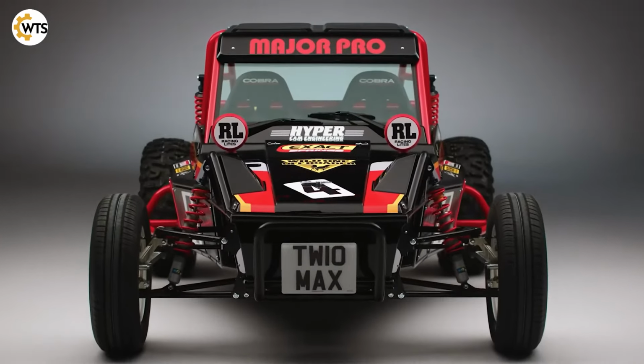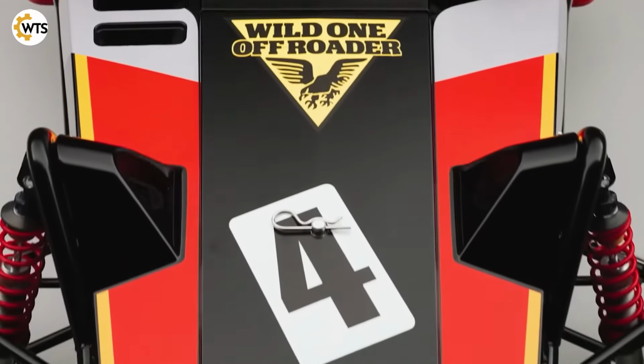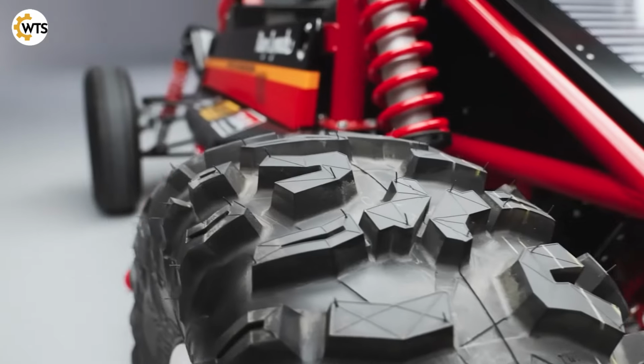Only 100 units are planned for production, with each priced around $2,000. It's a unique and thrilling ride for anyone looking for something out of the ordinary.